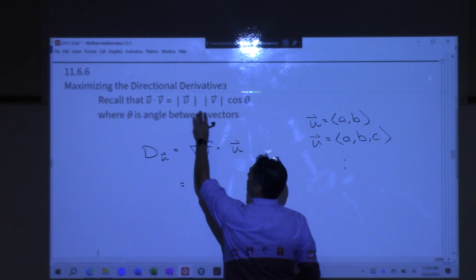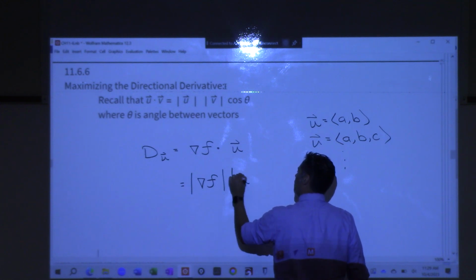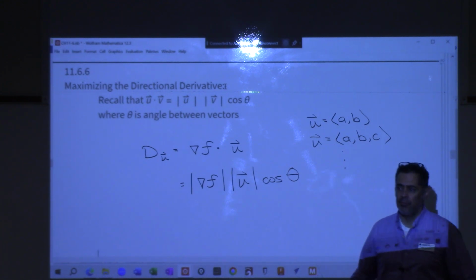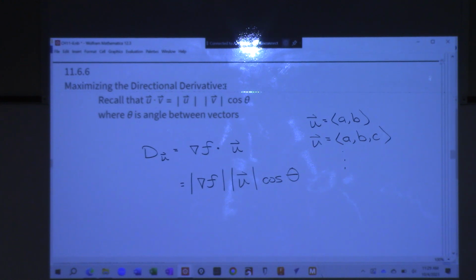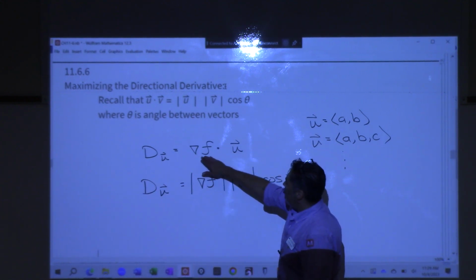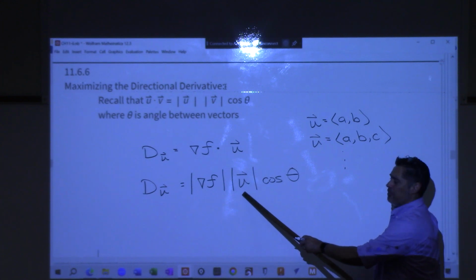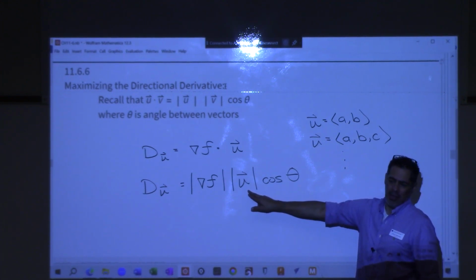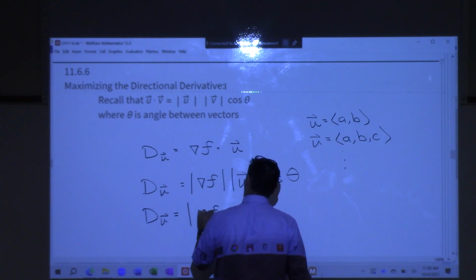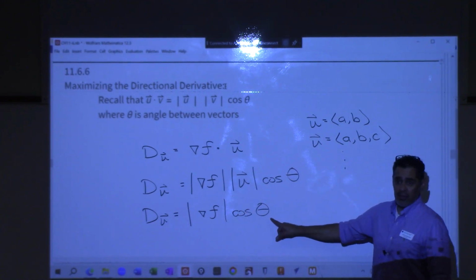By the dot product formula, this is the same as the magnitude of this times the magnitude of this times cosine of the angle between these two. So the directional derivative in the direction of u is the magnitude of the gradient vector times the magnitude of u times cosine of the angle between those two vectors. What can you tell me about the magnitude of u? That's 1, because it's a unit vector. So the directional derivative is just the magnitude of the gradient vector times cosine of the angle between the two vectors.